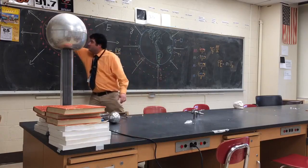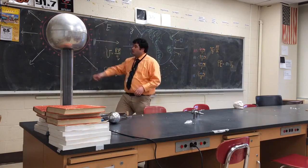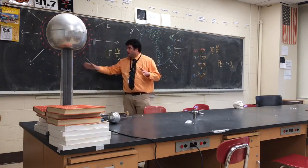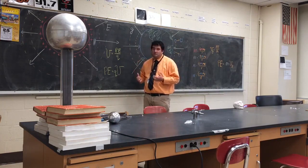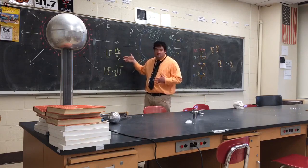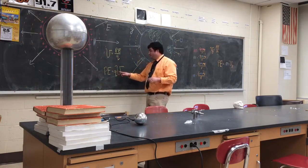So everything a certain distance from the Van de Graaff dome is going to have the same electric potential. Everything a farther distance is going to have the same electric potential. And they will have two different electric potentials between them. Regardless of how much charge there is in any location, that part of the energy calculation will be the same. So electric potential is just the potential energy divided by the specific charge's information. Notice that potential energy depends on two things, charge and voltage.